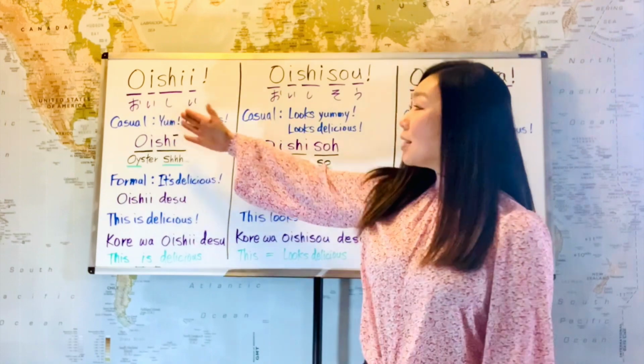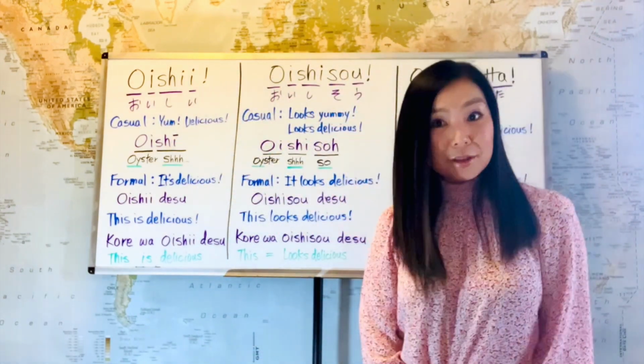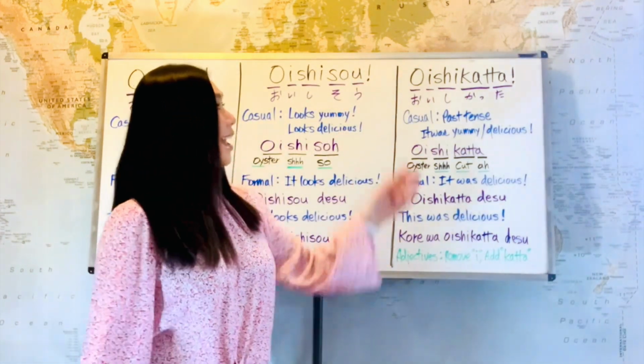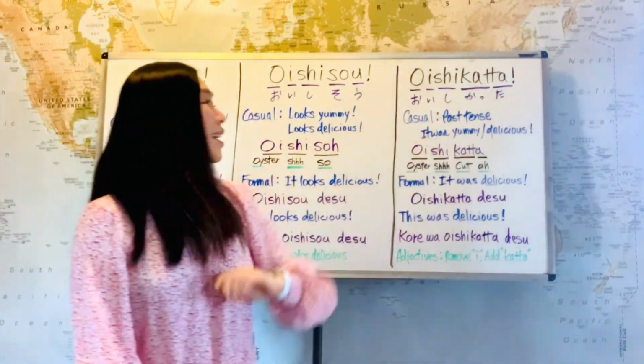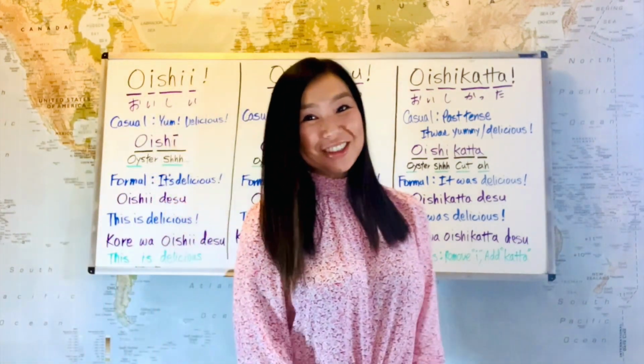So today we learned おいしい, yum, delicious, and おいしそう, looks yummy, looks delicious, and おいしかった. It was delicious, it was yummy. I hope you enjoyed today's lesson.